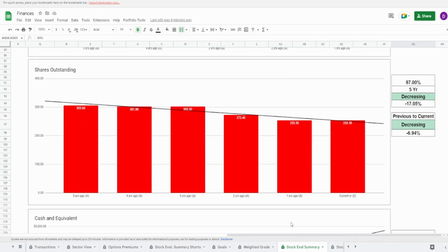Looking at the shares outstanding, this one is almost perfect. 5 years ago of 305.6 million shares to today of 253.5 million shares. That is a decrease of 17.05%. And from the previous year to the current year, that is another decrease of almost 7%. Unfortunately, I'm giving this a 97 because they did a tiny increase in their shares from 4 to 3 years ago, going from 301.8 million to 302.2 million.